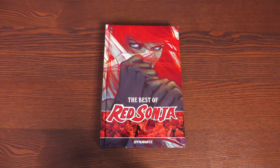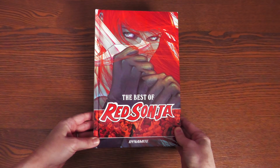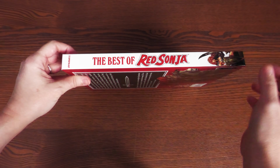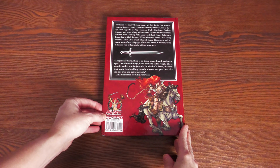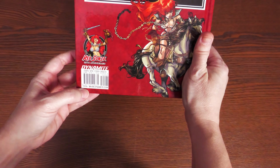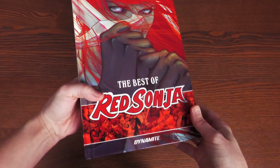Alright, so let's get into it. This is the best of Red Sonja. From Dynamite, we see the front cover, this beautiful cover here. Sonja in all her glory. Here is the spine, best of Red Sonja, with splash art. And then the back cover, and it does indicate this is 50th anniversary here with Red Sonja. It does retail for $49.99, and it's suggested for teen plus.